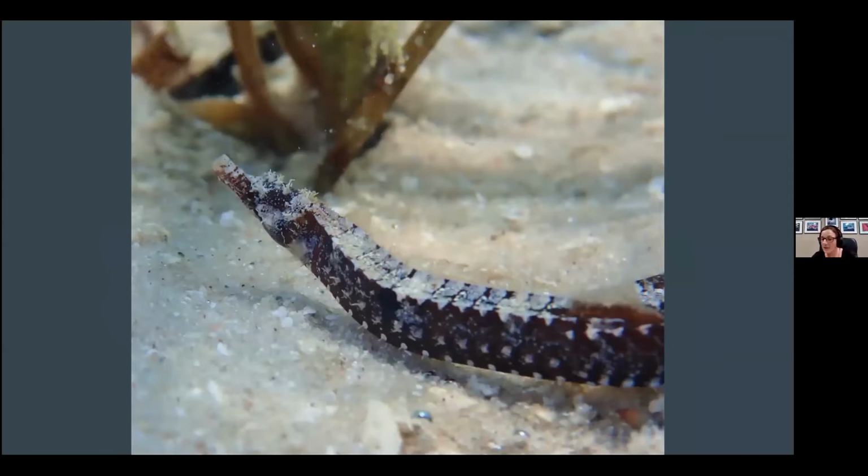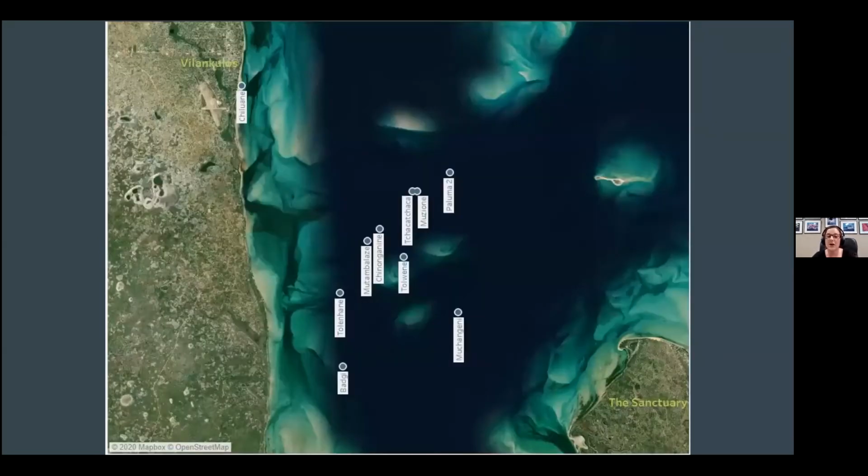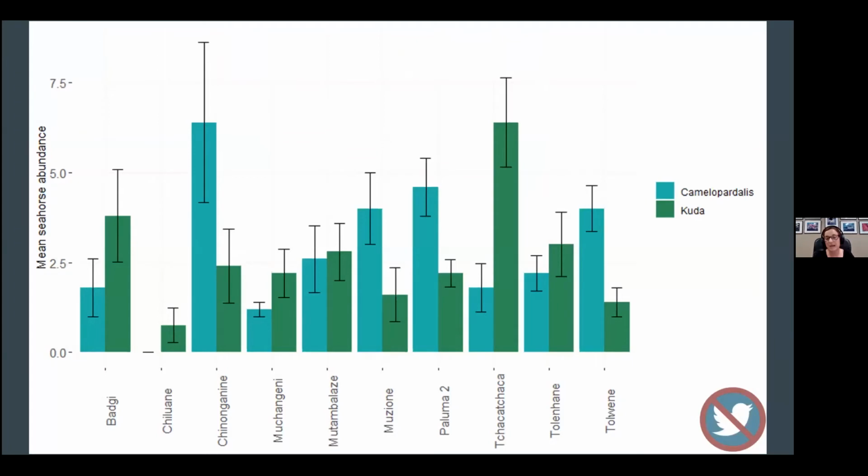But discovery wasn't all that we wanted to do. We wanted to get an idea of trends and patterns in number of seahorses over time. And with the help of Amancio and Elidio, we set up a monthly monitoring program at 10 sites in the Bay of Vilanculos, as you can see here in the map. And for the past 10 months or so, these guys have been gathering seahorse data on a monthly basis.